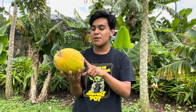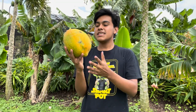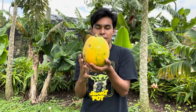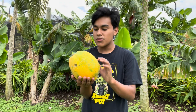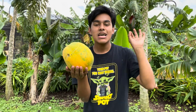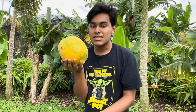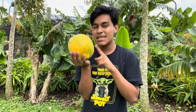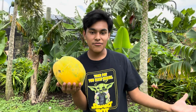My mom loves papayas as well. Something to keep in mind is that there's dozens of varieties for you to choose from, which is amazing. This is more of a ball-shaped papaya, but we also have long, skinny ones as well. Papayas are low maintenance, easy to grow, and prolific performers, and their fruit tastes delicious in smoothies or tarts. Mainly in smoothies though, or just eaten fresh, which a lot of people do as well.